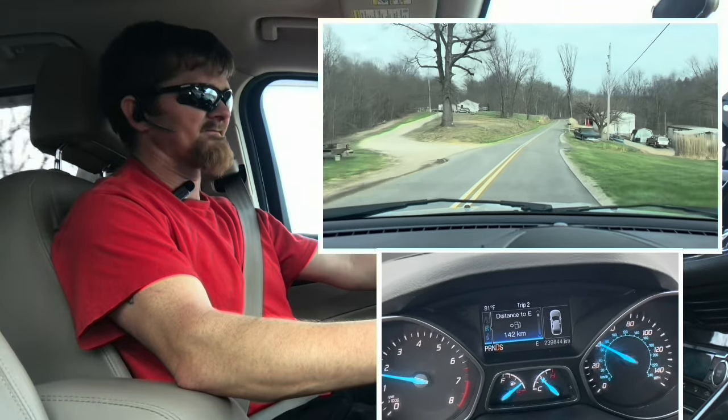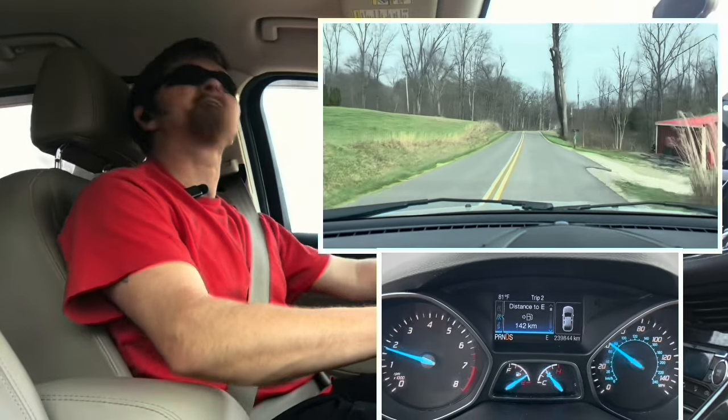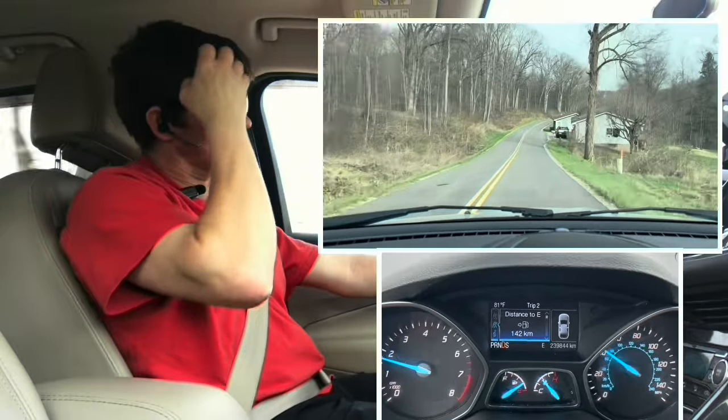Yeah. I like this car. This is a nice car. Holy crap, it's got a freaking sunroof, moonroof, whatever that thing is. We're going to be looking at that.